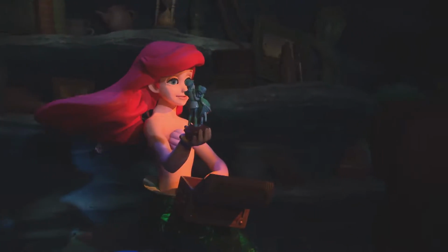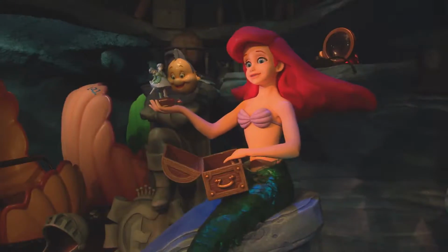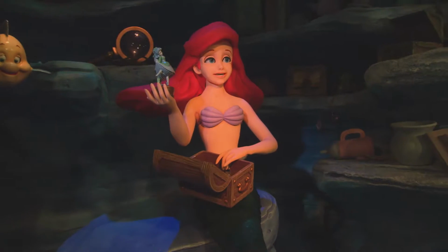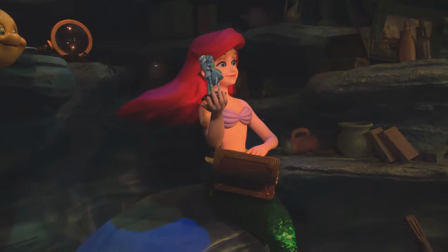In today's audio animatronics work, we always strive to do more than we've done before. And that certainly is the case with The Little Mermaid. We had challenges, number one, making Ariel look like she's actually underwater. So we spent a long time and a lot of research adding the elements that make her hair actually float and move underwater.